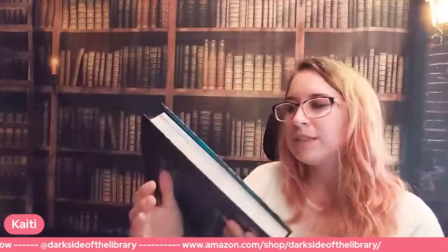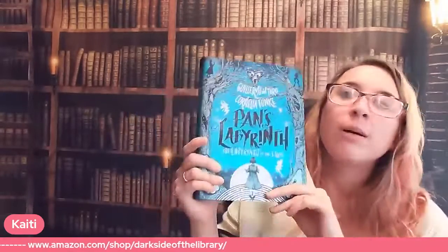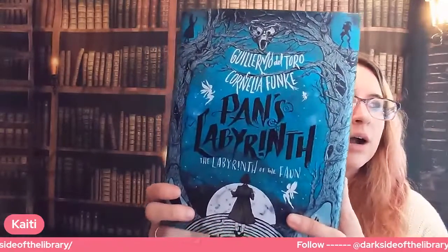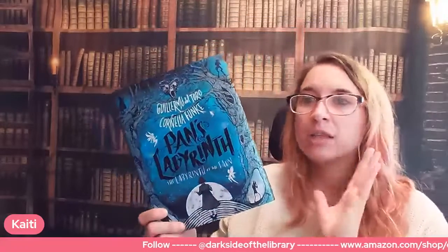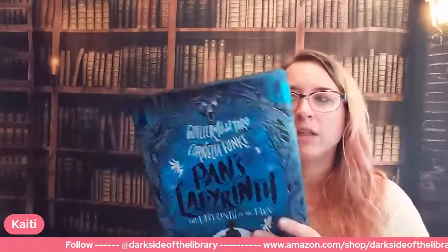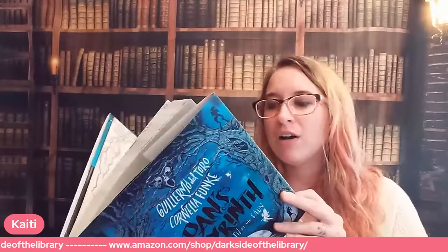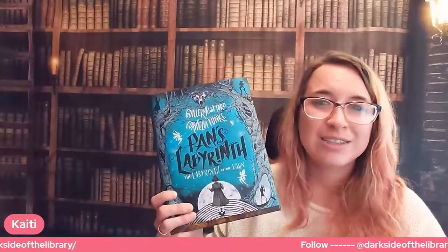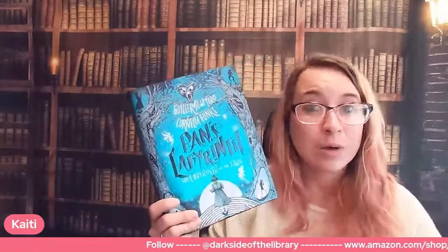So I did not put this in my carousel down below, but definitely look this up. It's Guillermo del Toro, Cornelia Funk, Pan's Labyrinth, or The Labyrinth of the Faun. It's beautifully illustrated. This is a collector item, in my opinion. Like, I love this. I love seeing it on my bookshelf. I love that we have these gorgeous illustrations throughout the book. So check it out on Amazon. I'm really sad I didn't add it to the carousel, but it is what it is, and I wanted to share it with you guys anyway.